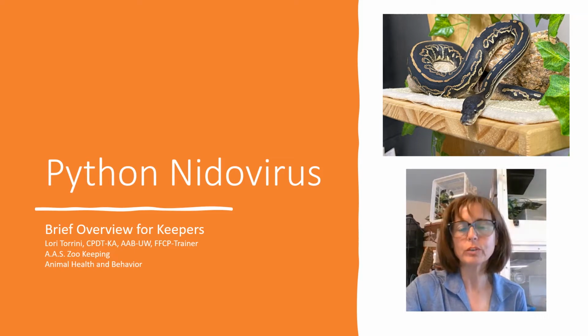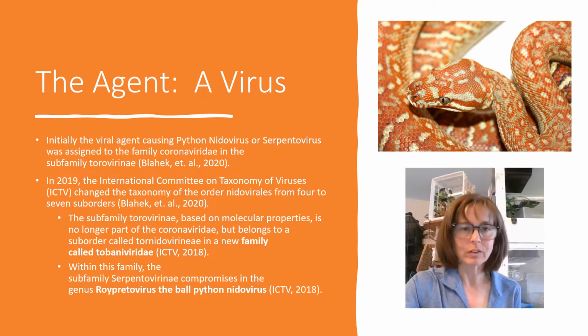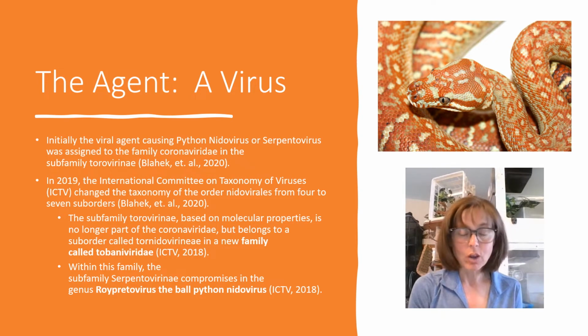Welcome to this brief overview about Python Nidovirus for keepers. Python Nidovirus, or just Nidovirus, also called Serpentovirus, was originally assigned to the family of coronaviruses that many of us have heard of. More recently, taxonomic changes have put it in a family called Viridis. It is still very closely related to coronavirus, but what is really important that you need to know is what causes it, what the clinical signs are if your snake has it, and what you can do about it.